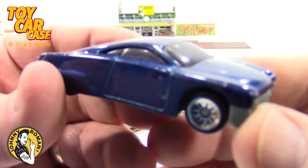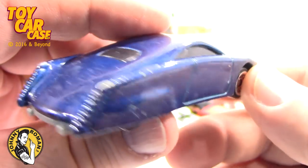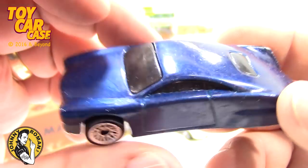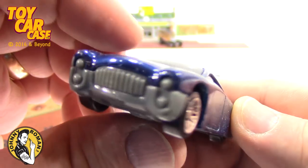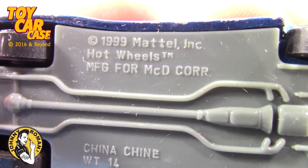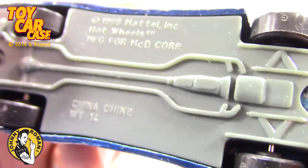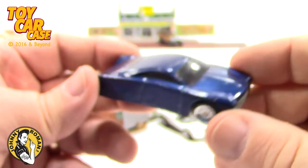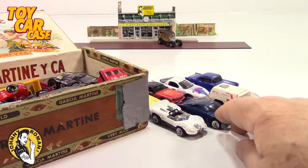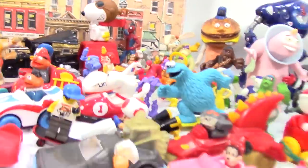Oh, you recognize this? This is a Mickey D giveaway. But look at that lead sled. This thing is so cool, I can't tell you how cool it is. Oh, Mickey D's doing it right. 1999 Hot Wheels manufactured for Mickey D. Oh, this is cool, isn't it? KKOA in Kansas City loves a good lead sled. Johnny Roman's Supper Club, where the excitement is fantastic.